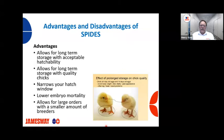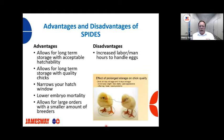So what are some disadvantages? And yes, there are a few disadvantages. The first one and biggest one is there's an increase in labor and man hours to handle these eggs. Moving these eggs around, putting them in an incubator, taking them back out, putting them in egg storage. It also complicates your egg flow in your egg storage room, and we'll get into that in just a moment. But there are some things that you need to think about if you're wanting to perform SPIDES.